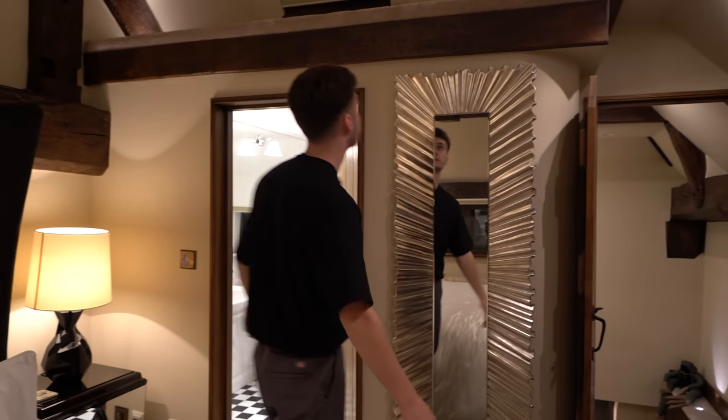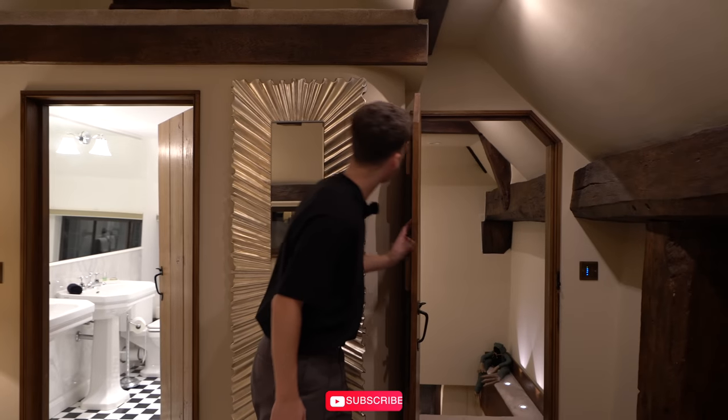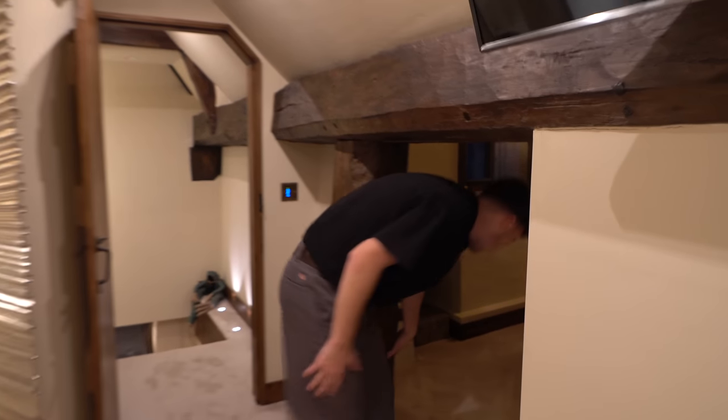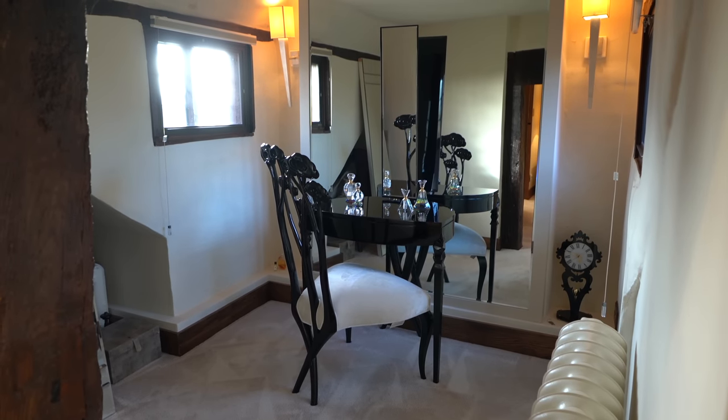Because you've got to remember this is a grade two listed building. Great observation, yeah. So you can't actually add on. So they've sort of built a separate structure inside the structure. And through here is your dressing section. Ooh. Just got to duck down. It's so characterful, isn't it? Oh, so unique. I love it. It's awesome. Right, should we see the rest of the bedrooms? Yes. Right, let's swap over and Jazz can show you them.